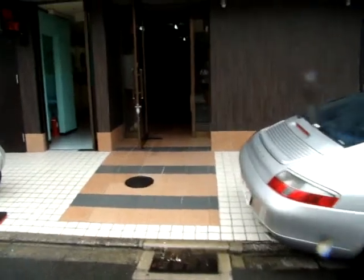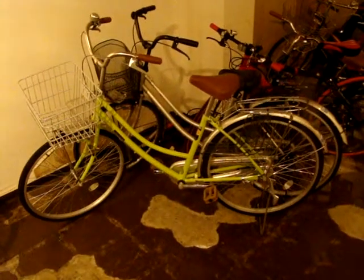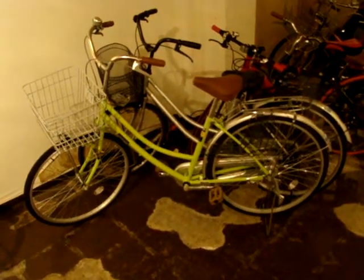Now let's go inside and see the bike room. This is where we keep our bikes. Sticky, fancy. This is my lovely lime green bike. It's got the orange.